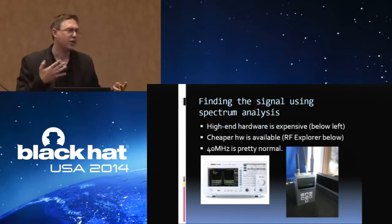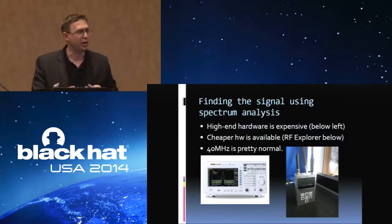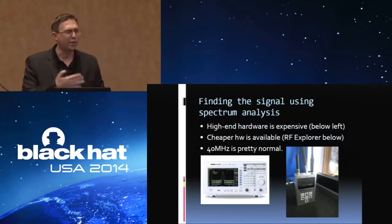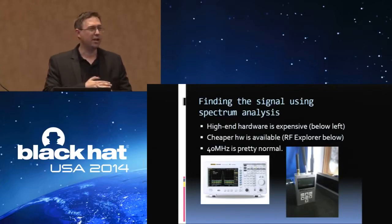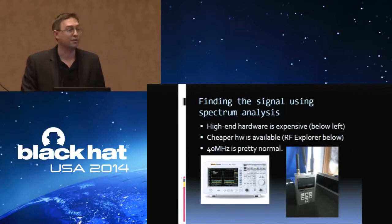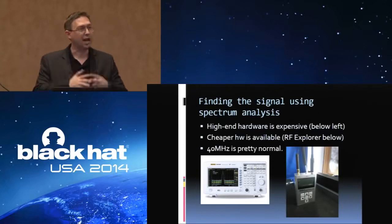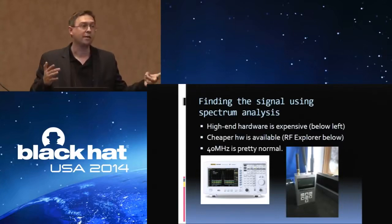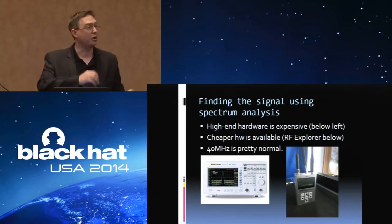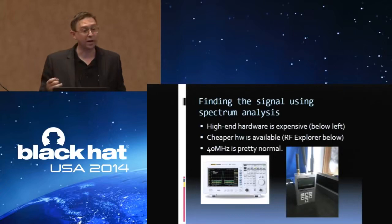So we've potentially got an analog signal that's being transmitted by this baby monitor. That's the theory. So how do we find out exactly if it is, and at what frequency it is being transmitted by this baby monitor? One way of doing this is by using a spectrum analyzer, or spectrum analysis. A spectrum analyzer basically takes a large band of frequencies and tells you what the power level on various bands is. So you can identify signals being transmitted at particular frequencies using a spectrum analyzer.